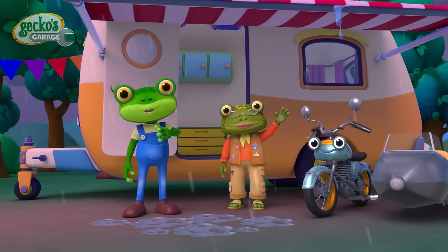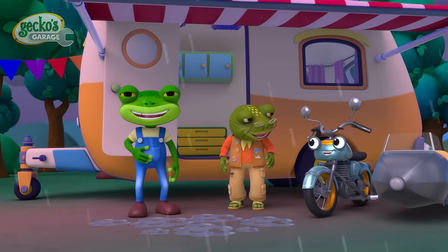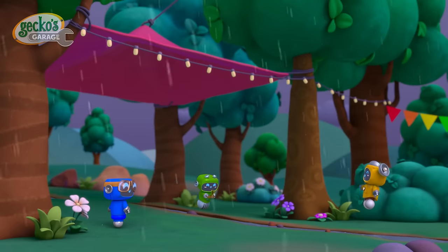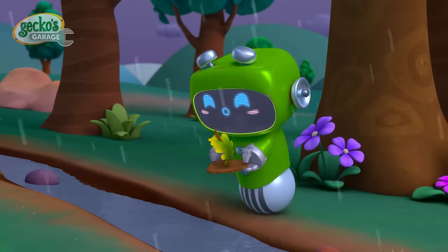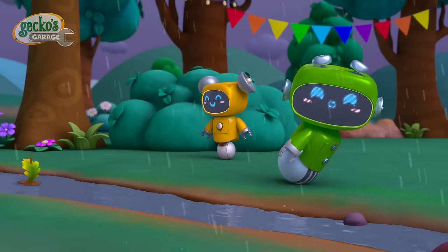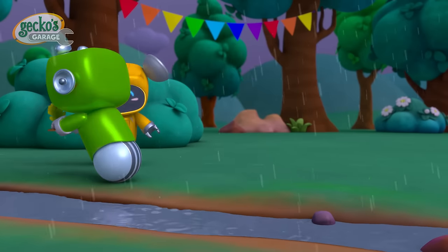Hello, everyone. We're at the campsite. It's been raining all day. But we don't mind. The mechanicals love the rain. Ah, Green has even made a little boat. She's having so much fun. Oh, go, go, Green.